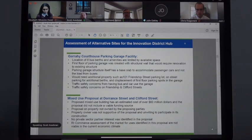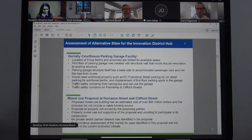So after the last meeting, we revisited an idea that perhaps the Garrahy Courthouse parking garage could be a suitable alternative to the Innovation Hub. And that is where we ended up on that. There was also a mixed-use proposal at Dorrance and Clifford.